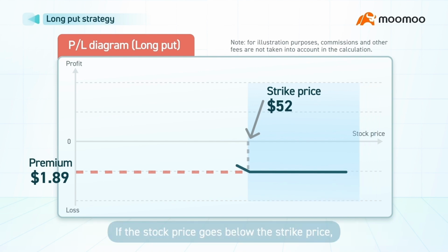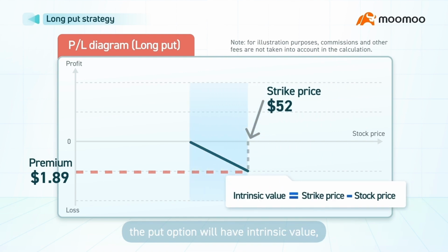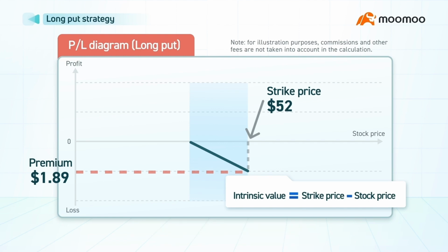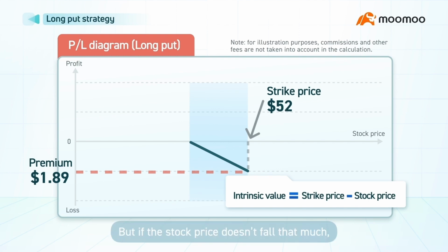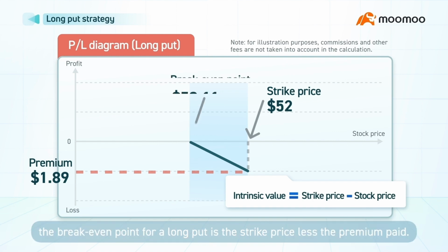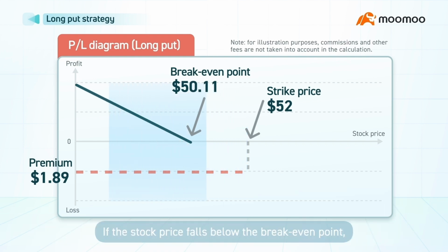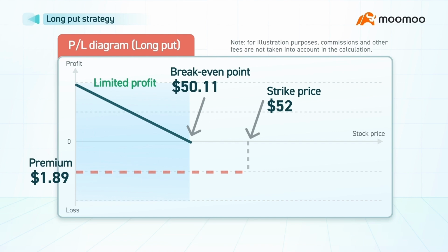If the stock price goes below the strike price, the put option will have intrinsic value, which is the difference between the strike price and the stock price. But if the stock price doesn't fall that much, you'll still lose money because you've paid the premium to buy the put. In other words, the break-even point for a long put is the strike price less the premium paid. If the stock price falls below the break-even point, you'll make a profit.